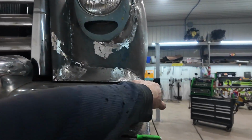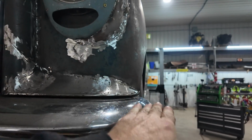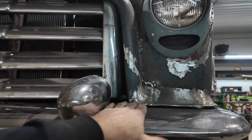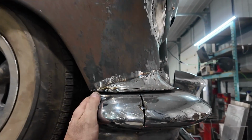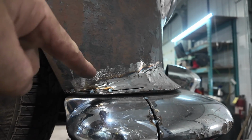The gap is pretty consistent around. There's a little wobble over here, but we'll get in there and I'll give it a little bit of a slice and bang it up once this is out. And then we'll trim that. Here is good. Everything around seems okay. Here I think I've got to just dig in one more time and pop it up.